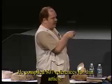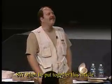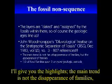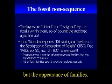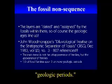807 references is what he compiled for that article. 807 when he put together this article. Now, I'll give you a couple of just the main points. The main trend is not the disappearance of families, as we've seen, but actually the appearance of families. However, 1/3 of the fossil families or more spanned at least 3 or more geologic periods.